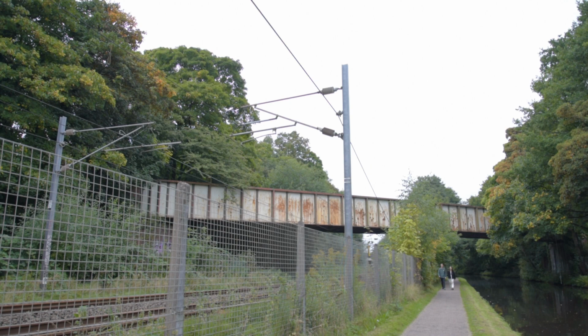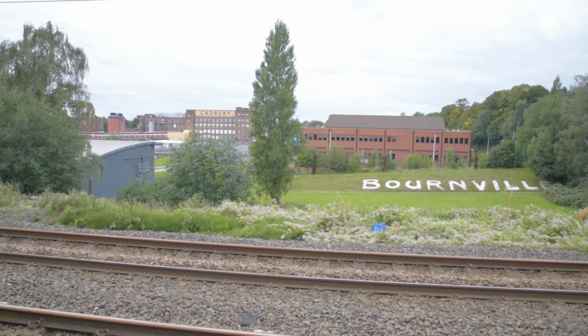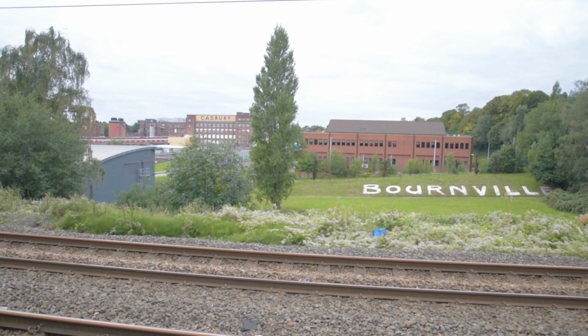Moving south, we're now on the Worcester and Birmingham Canal, where a large railway bridge runs over the canal and the cross-city lines to Redditch. This bridge is now disused, but it's part of what was once one of the largest industrial railway networks in Birmingham, the Bournville Works Railway.